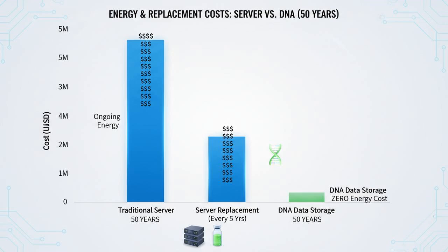The elephant in the room, of course, is price. In 2020, storing 1 megabyte in DNA cost $3,000. Today, thanks to the Atlas Eon 100's enzymatic process, that price has plummeted to roughly 1 cent per megabyte. That is still expensive compared to a hard drive, but for archival data you have to look at the total cost of ownership. A hard drive costs money to power and cool every hour of every day, and you have to replace it every 5 years.